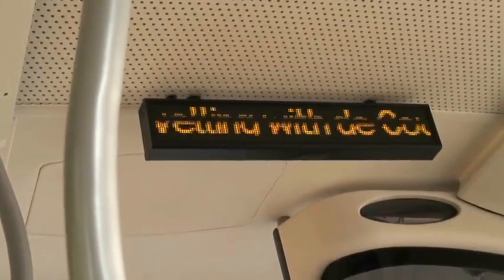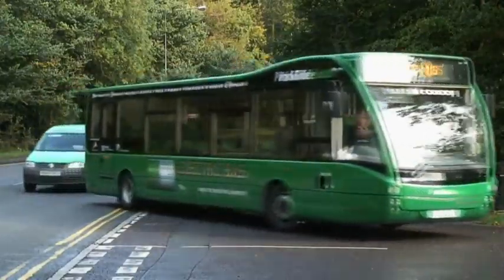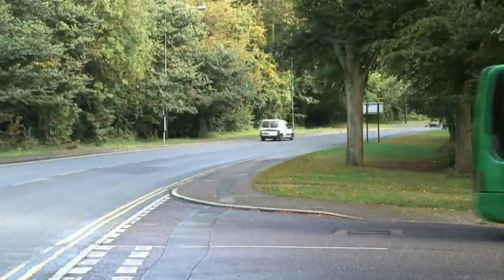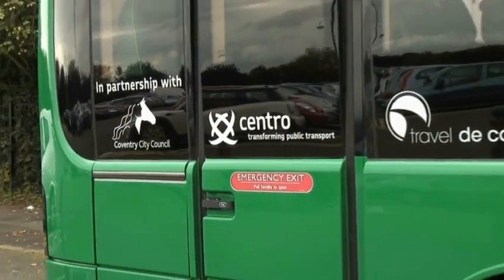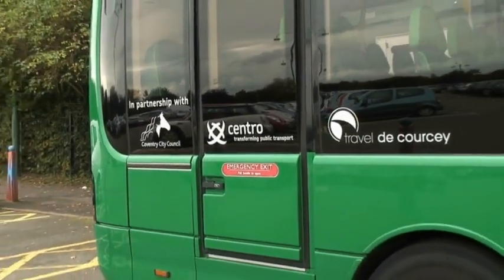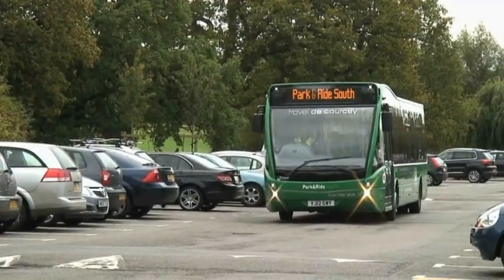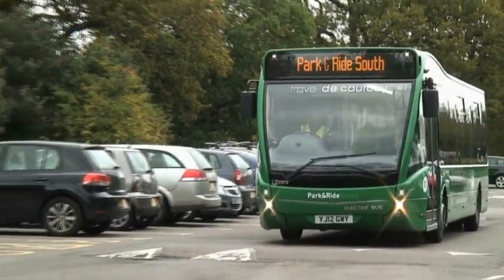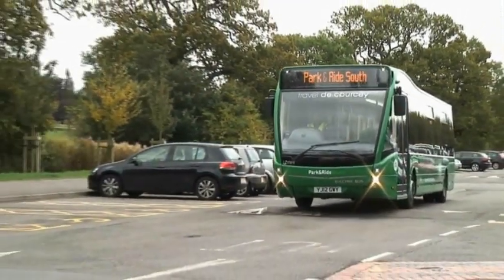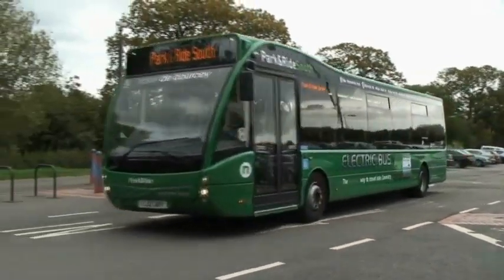Travel de Courcy of Coventry is currently running 3 Optare Versa EV electric buses on the city's popular Coventry South Park and Ride scheme, supported by the Green Bus Fund and Centro, and in partnership with Coventry City Council. So what does Mike de Courcy, Managing Director of Travel de Courcy and the operator of the 3 Optare Versa EV buses, think of his new cleaner, greener vehicles?